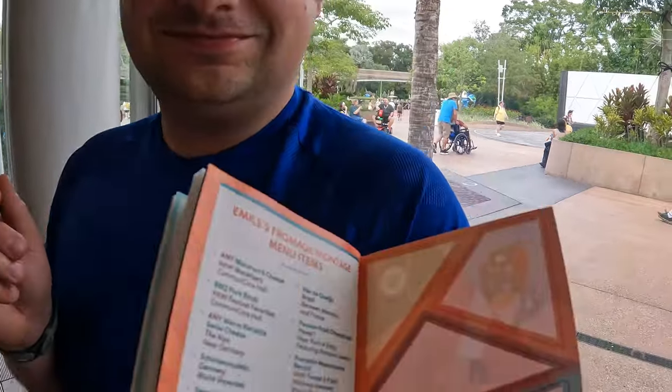As a bold statement, I think this is the best mac and cheese I've ever had. It's unbelievable. It's beautiful, isn't it? Yeah, definitely 5 stars. 5 stars as well? Yep, 5 stars from me. And that's also our first stamp for the Emile's Fromage Montage.